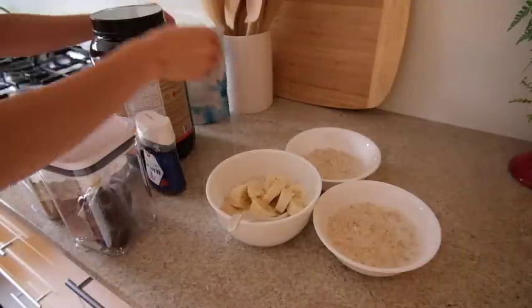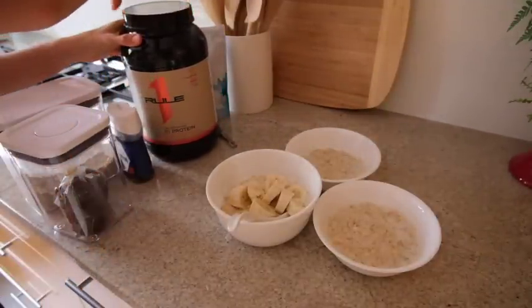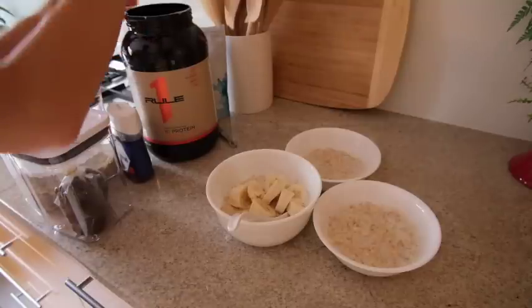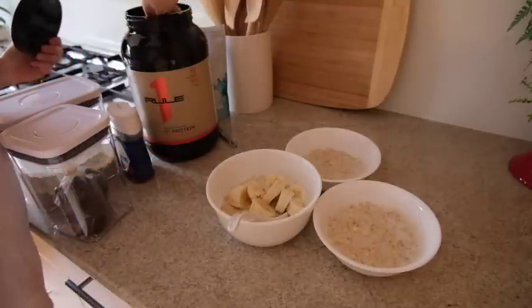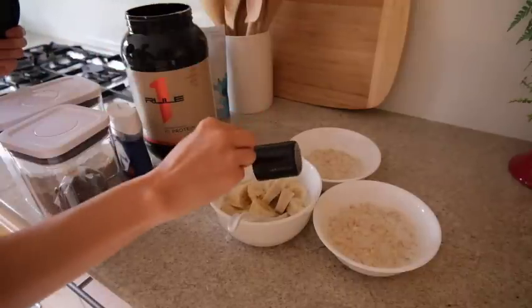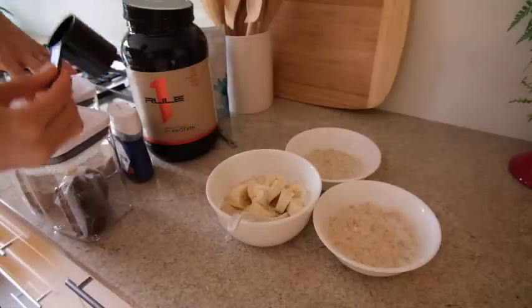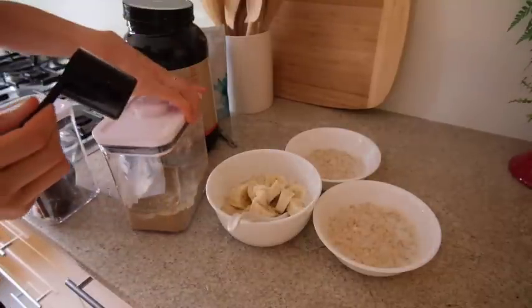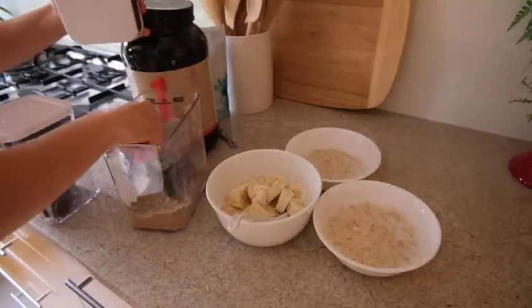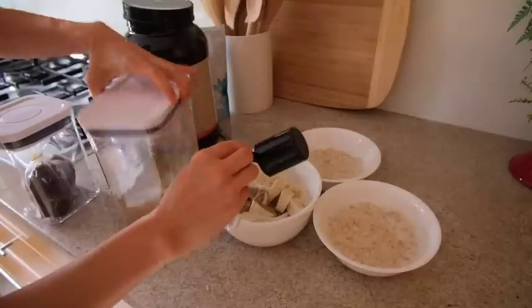So these are the things that I add to my porridge every morning. I like to put a little bit of protein powder in because I work out almost every day, so I need that extra bit of protein. And this is a health mix I made up myself. It's got chia seeds, maca powder, flax seeds, linseeds, and nutritional yeast in it.